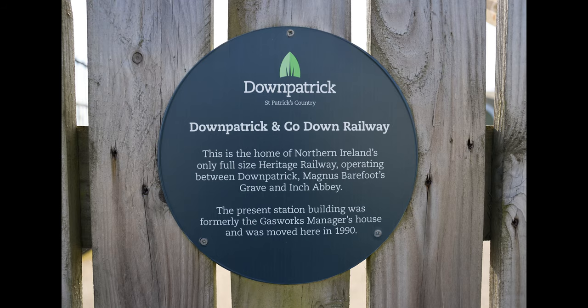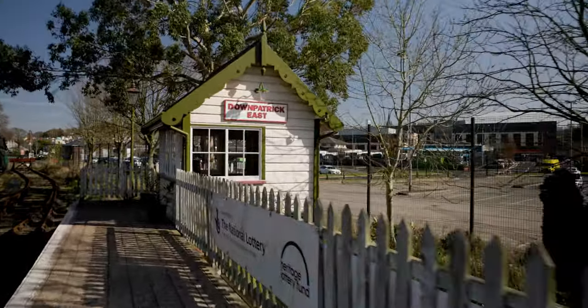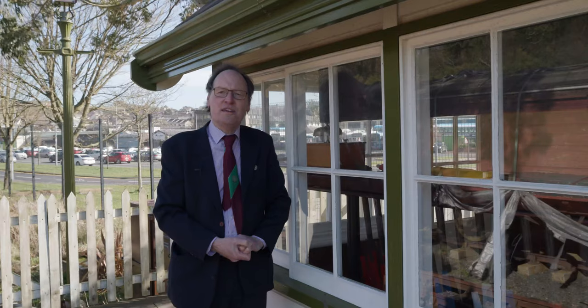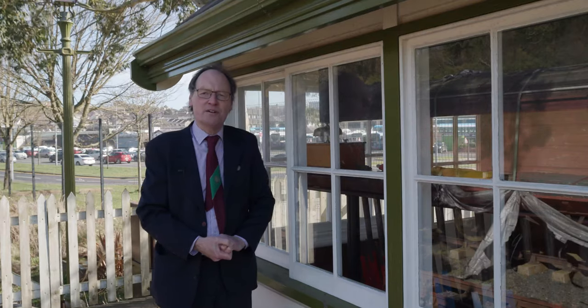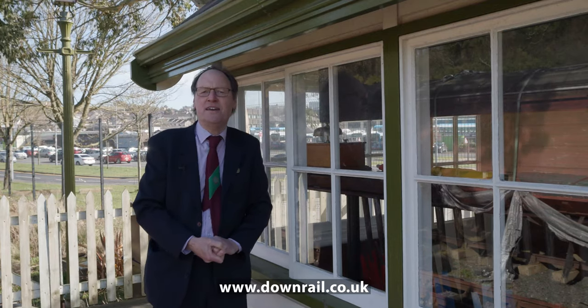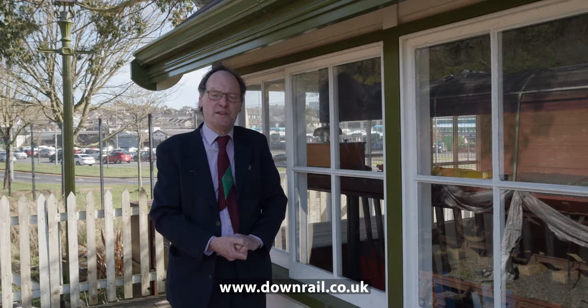The Downpatrick and County Down Railway offers you an ideal day out for family, friends and visitors. You can keep up to date with the opening times on our website, which is www.downrail.co.uk, or visit our Facebook page.